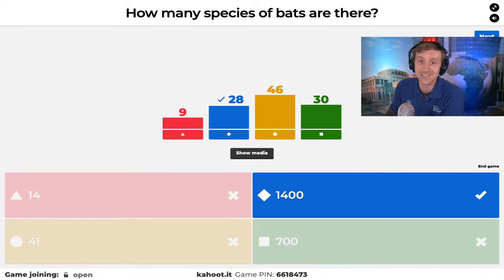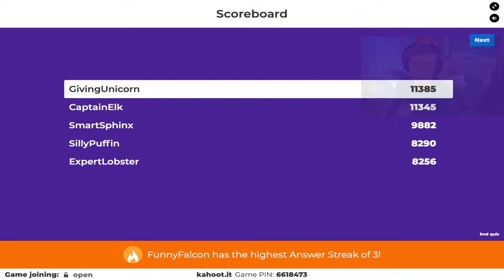And for the rest of these questions, I've got some more good reasons to love bats, because I love bats a whole lot. Let's take a look at the leaderboard. Okay, I see the point totals moved around a little bit that time, giving Unicorn all the way down to Expert Lobster. Our top 5 remains intact, but it's pretty close up there. Funny Falcon, you've got the highest answer streak, 3 correct answers in a row. Shout out to Funny Falcon.